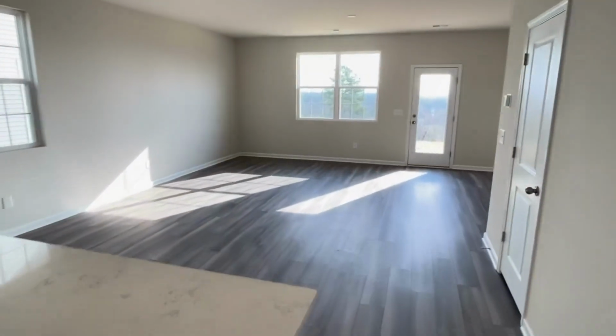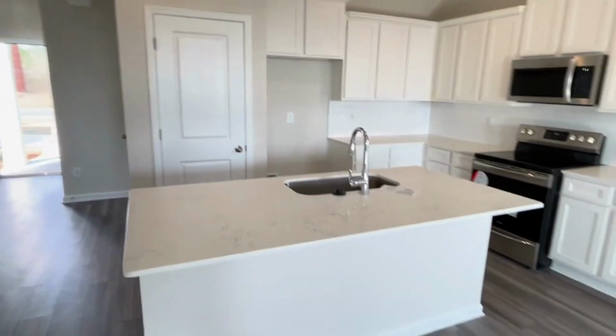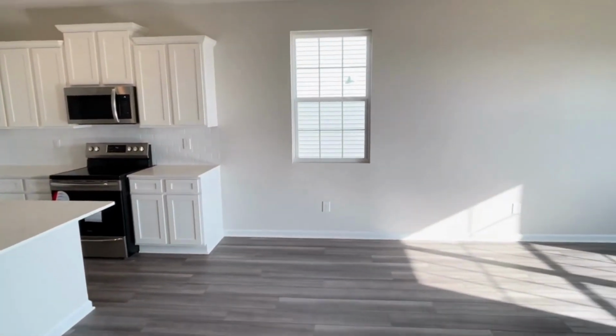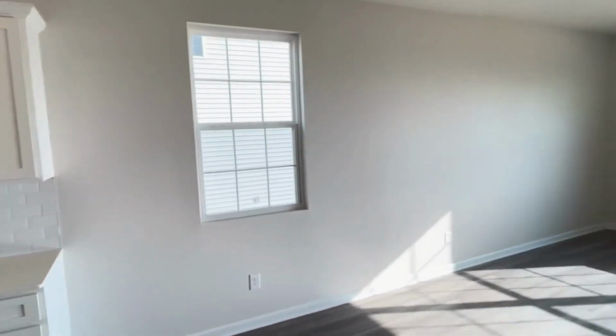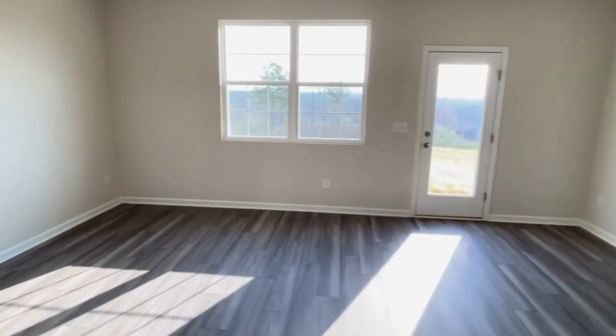To the kitchen. I love this plan for the amount of kitchen countertop space you get. This is a beautiful amount of space for your dining table. Of course, you have an eat-in kitchen, and that's your living room.